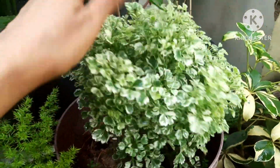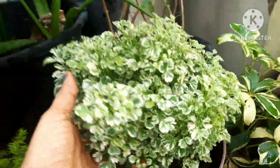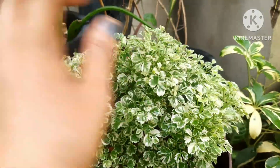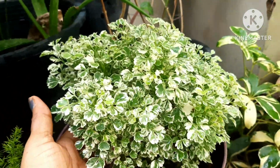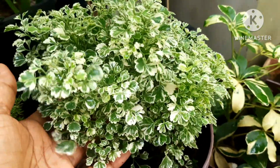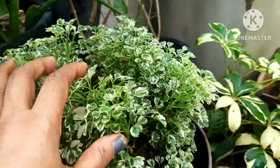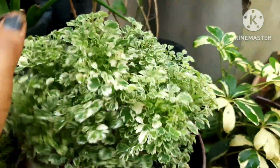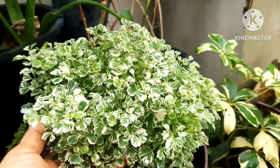This is Aurelia plant. This is also such a beautiful colorful plant for your indoor plants collection. You can grow this plant from a stem, and it's very easy to maintain and look after, because these plants also don't prefer much fertilizer. So this is another beautiful plant to grow indoors. I love the variegation and the appearance of this plant too.